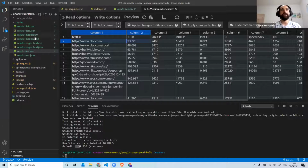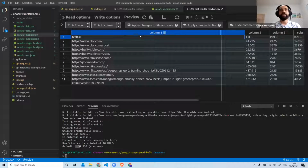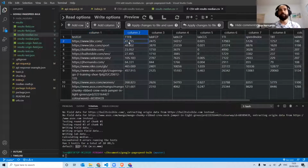So if I look into my median file, I'll just look here and say, okay, on average the time to first byte is 41 milliseconds, which is quite good. So I would definitely encourage anyone that is running the script to run it at least a couple of times, if not 3 times if you can, to get a more accurate view of how fast your URLs really are. So yeah. Cool, that looks great. That looks really, really handy.